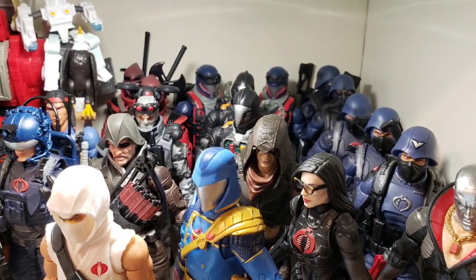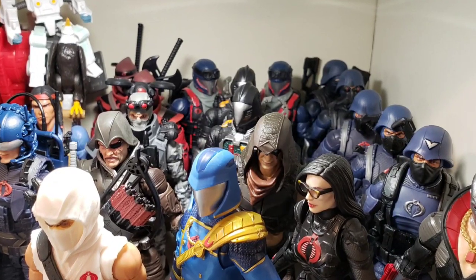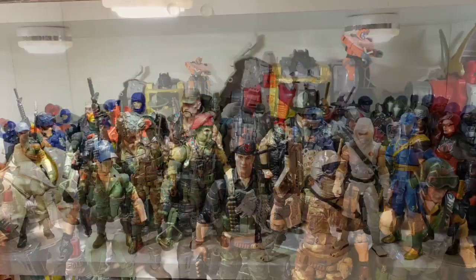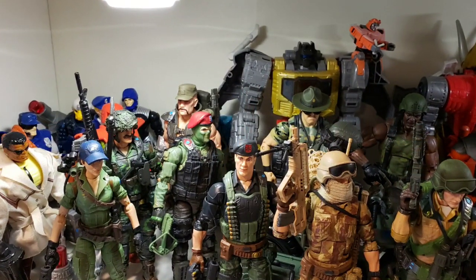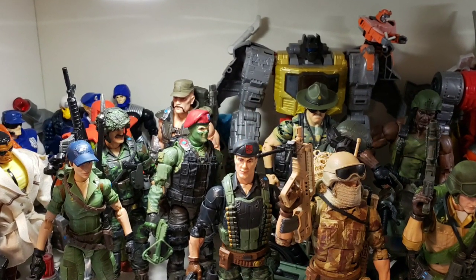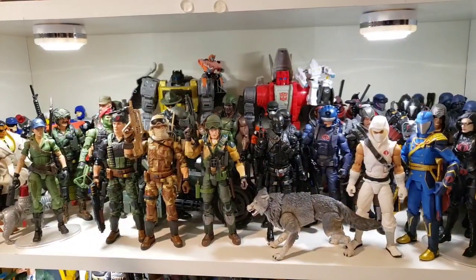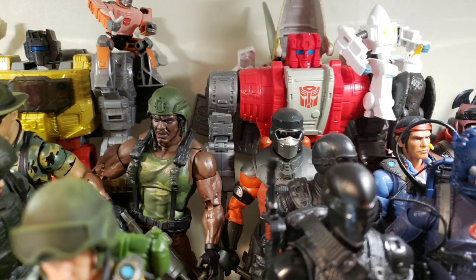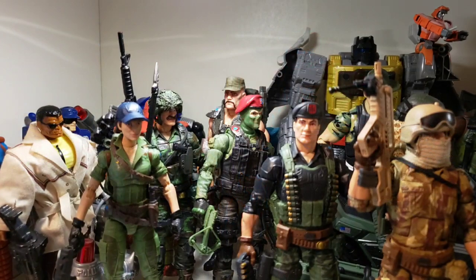My general conclusion is that G.I. Joe Classified is now succeeding to give us the equivalent of what Star Wars Black Series and Marvel Legends has done for their respective fan bases in that scale. Further, Classified has also filled that same nostalgia gap driven by the aforementioned modern Transformers and Masters of the Universe releases. I guess what I'm saying is, things look onwards and upwards for the G.I. Joe collectors.